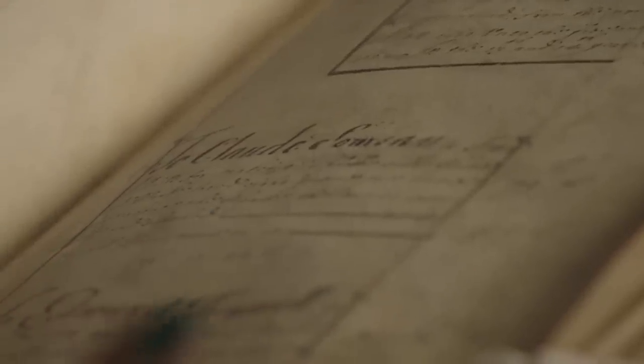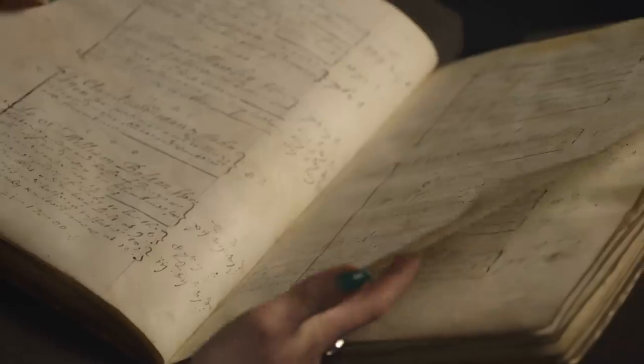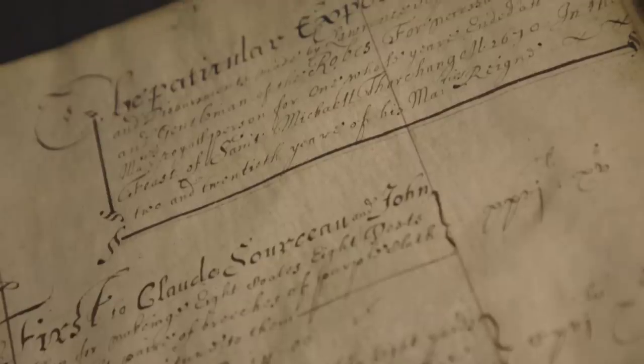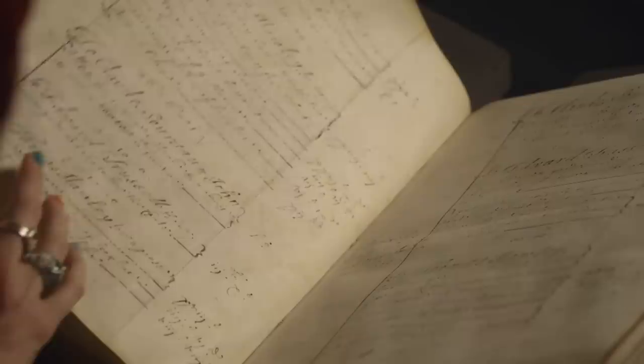Looking at the actual accounts of Charles II's wardrobe is quite a strange feeling, really. It's really exciting seeing all of this stuff, the detail that it's been documented. This was clearly something quite important that money was being spent on. And actually seeing it here in this glorious handwriting is really amazing, feels quite special.